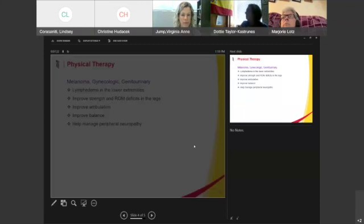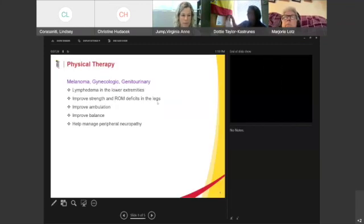And then lastly, kind of tackling a little more of a wide spectrum, is some of our melanoma, which I've actually seen in the upper extremity as well, but we definitely have had a few more that we've seen for lower extremity issues, gynecologic and genitourinary. So people do present then obviously with some lymphedema in the lower extremities. And lymphedema can occur anywhere where you have surgery or are having radiation treatments. A lot of times we see patients to help them, again, improve lower extremity strength, improve range of motion, improve their balance, ambulation, gait, endurance, and another big one again is the peripheral neuropathy as well.